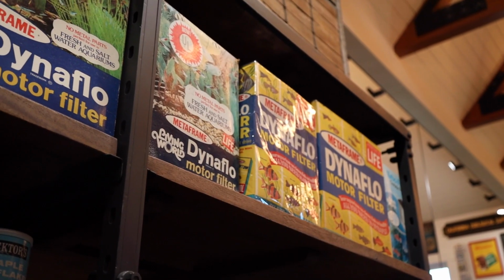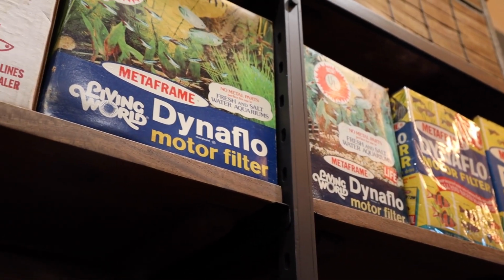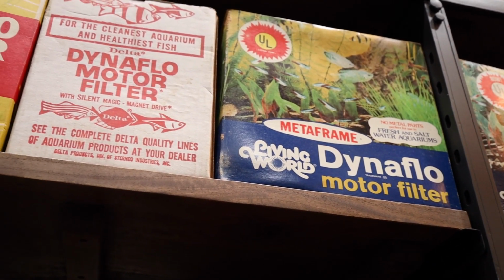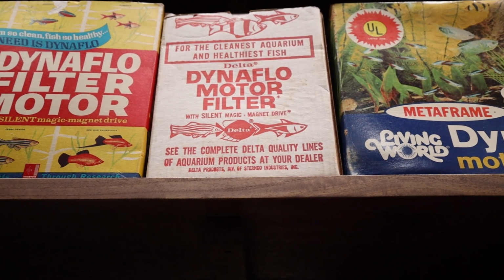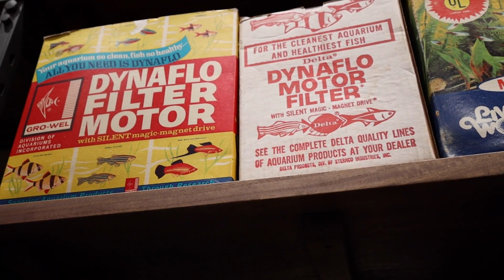These are different eras of the Dynaflow outside filters made by Metaframe. They were originally made by Wilness. And you could see it's in different eras, like from the 60s on up to the 1980s, until they pretty much shut them down. I'm going to do a separate video on Metaframe.